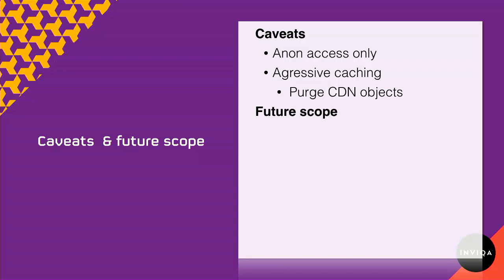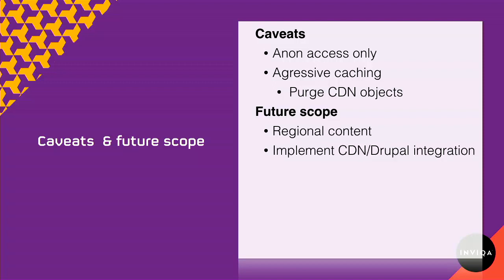And so future scope, at least for our implementation, would be to look at how we could provide regional content, potentially using edge side includes or Ajaxing in content into the page so that we're still serving out the same page to everyone, but just injecting the personal content into the page. Implementing some kind of deep level CDN integration. So if you've used Fastly, for example, there is a Fastly module that enables you to expire stuff directly in the CDN based on a content change directly in Drupal using cache tags.